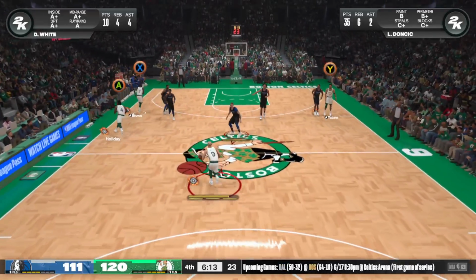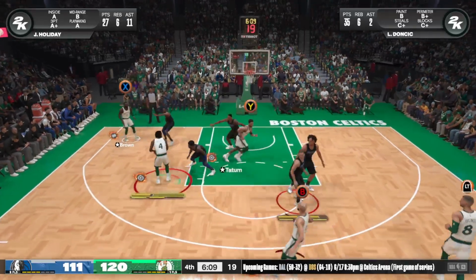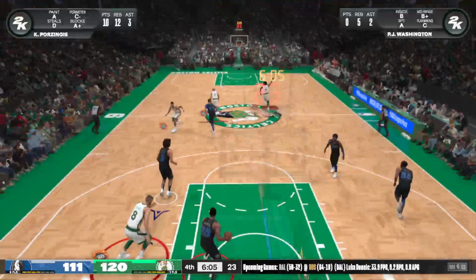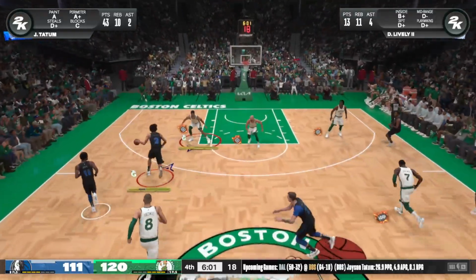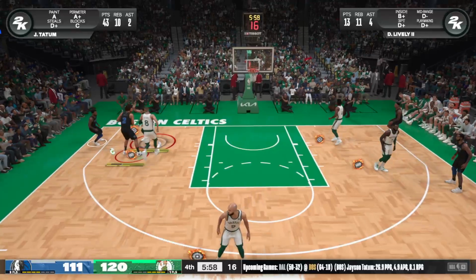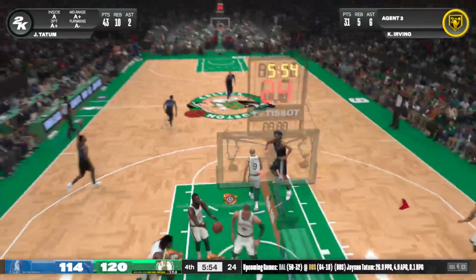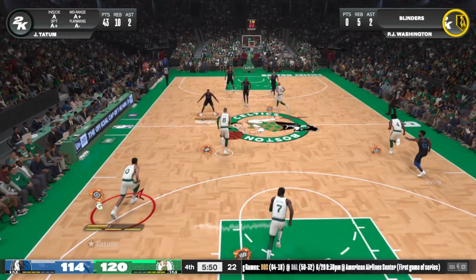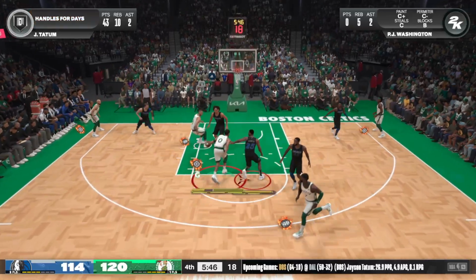The Celtics on offense. They're on a 20-4 run. And Holiday kicks to Brown. A chance there to push it to double digits, but it's off the mark. Here's Lively, guarded by Tatum. Irving from long range. Cans it from downtown. Irving's got 7 points for the quarter. And he knocked down 4 triples in the first half. You got to stay in his hip pocket.